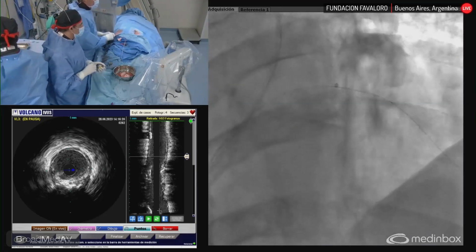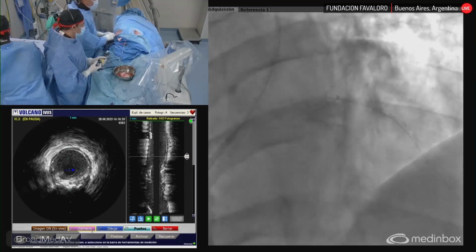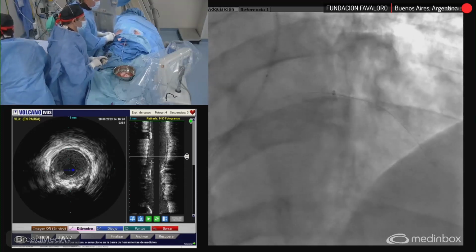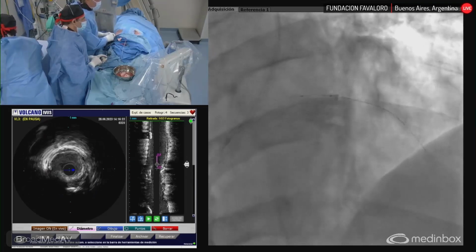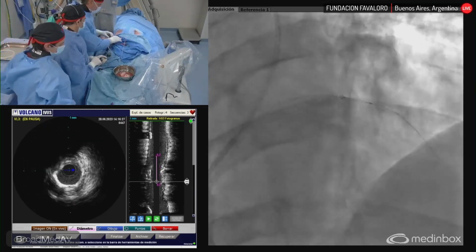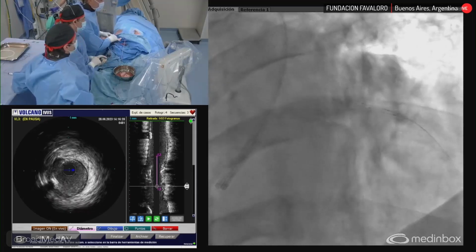I know it's gonna appear, this question. This is gonna be a good case for intravascular lithotripsy for sure. But unfortunately, we cannot use it because we don't have authorization in this case.